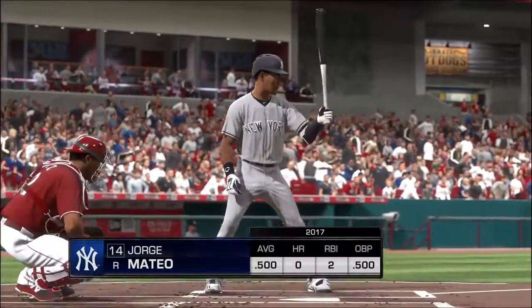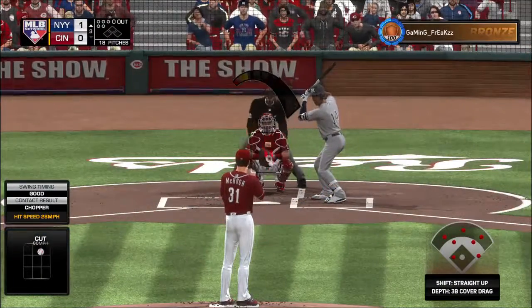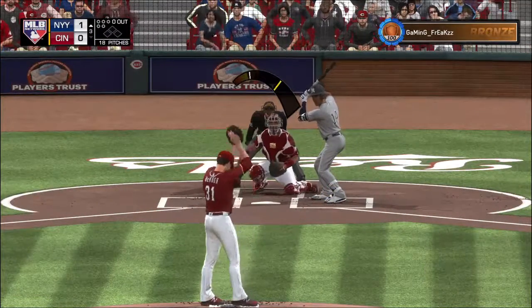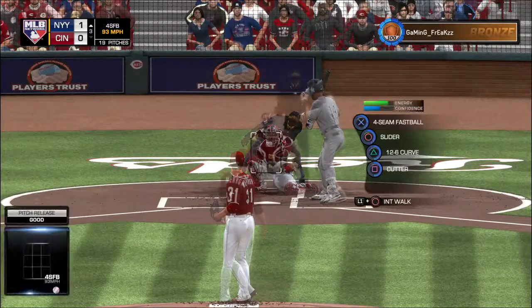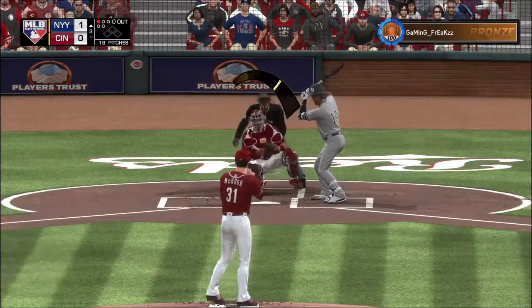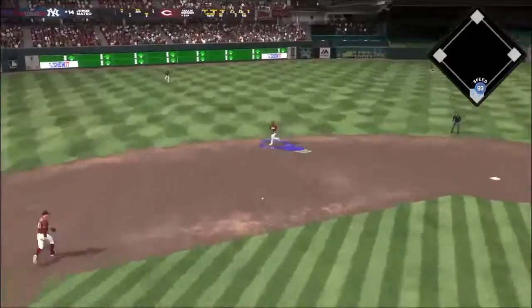Into the box now, Jorge Mateo, and he'll start out their half of the third, top of the order to follow. Into the windup and the pitch. First pitch misses here to the leadoff man in the inning, the number 9 hitter in the lineup. It's ball 1. Hit on the ground to short.